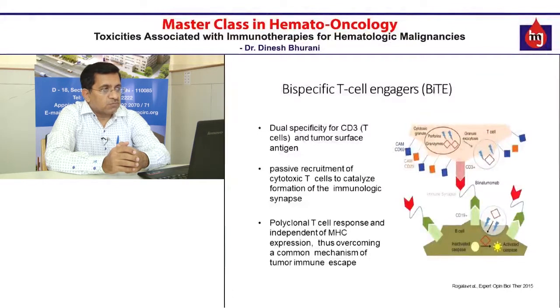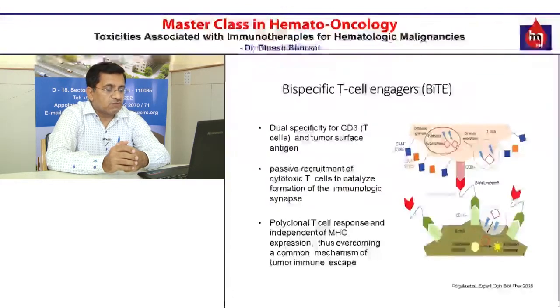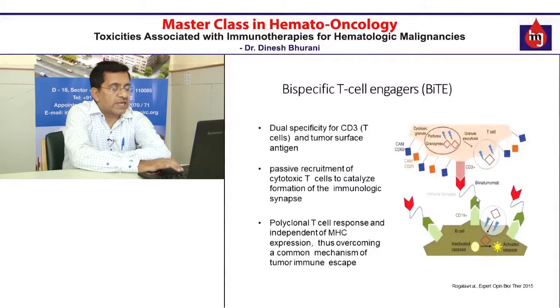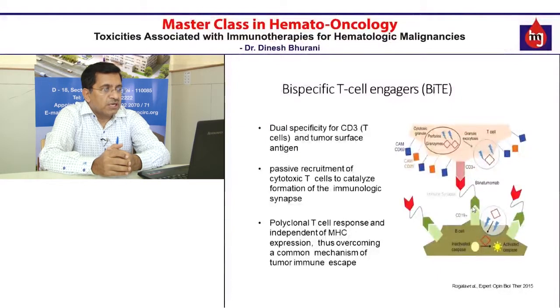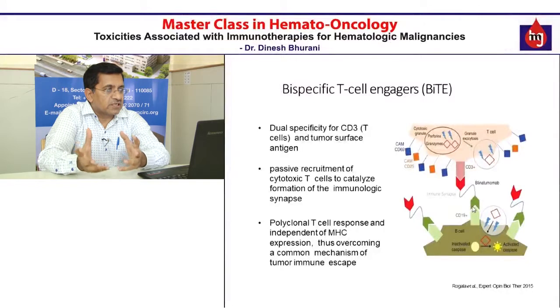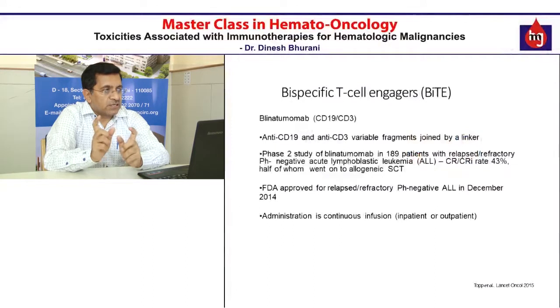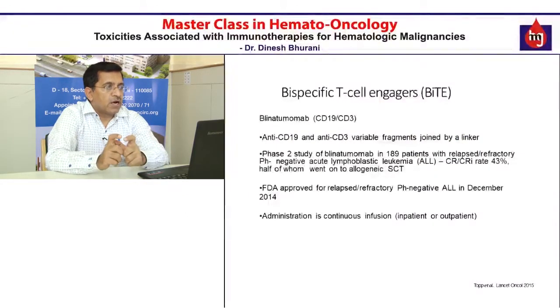Another exciting class of direct acting antibodies is bispecific T cell engagers, which we commonly call BiTEs. One of the prototypes of this is blinatumomab, which is used in ALL and B cell lymphoid malignancies. This has dual specificity for CD3 and a tumor surface antigen. So blinatumomab has a tumor surface antigen, CD19, that leads to the passive recruitment of cytotoxic T cells to the cancer cells, and that catalyzes the formation of immunological synapses. These are polyclonal responses. They are independent of MHC expression, so they overcome the common mechanisms of tumor immune escape. Blinatumomab combines anti-CD19 and anti-CD3 formed by a linker.